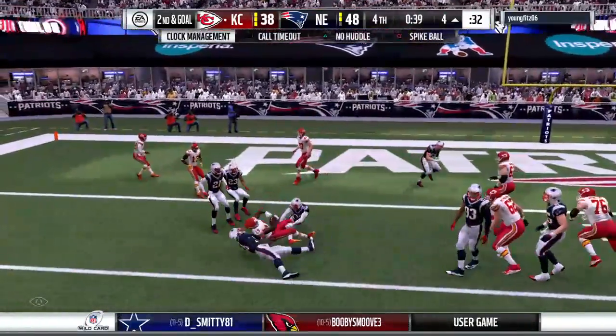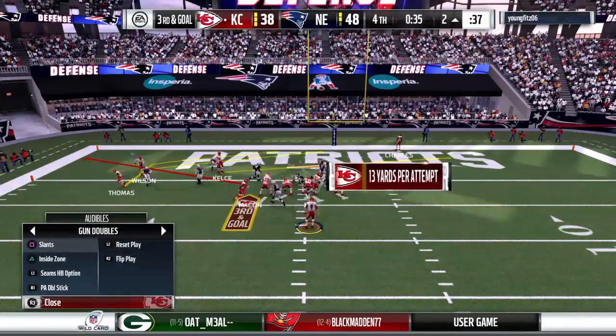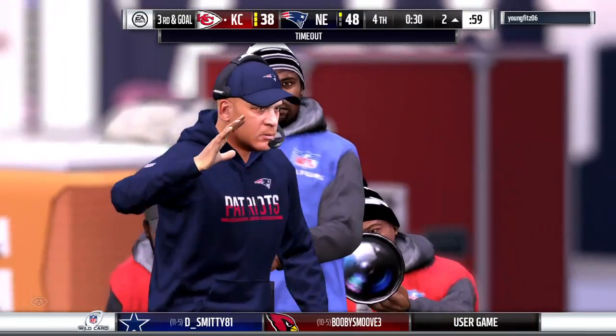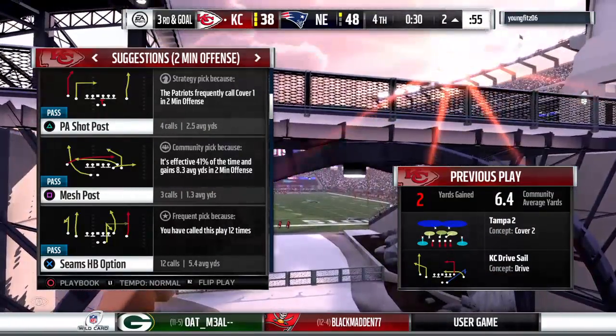And this is caught. Jeremy Maclin. And he's able to get it down to the 2-yard line. There'll be a pickup of just 2. And that'll make it 3rd and goal. Now whistles blow and the Patriots are going to take another timeout. That'll leave them with just 1 remaining in this 4th quarter of play.